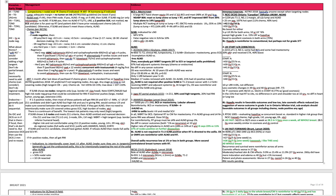The bottom line from AMAROS is that axillary nodal dissection is not required, again, in T1 to T2 sentinel node biopsy positive when radiation is directed to the axilla. Overall survival and distant metastasis-free survival are non-inferior with axillary nodal dissection and with radiation. Overall axilla recurrence was low at 1% or less in both groups. There were more secondary contralateral breast tumors with radiation.